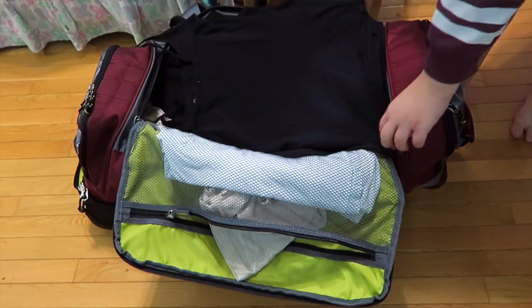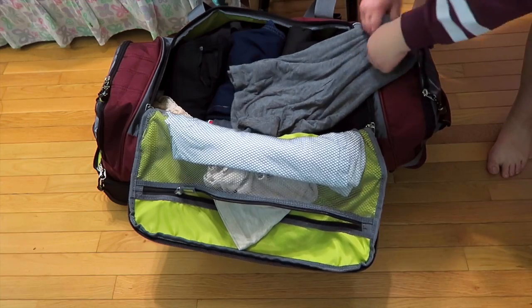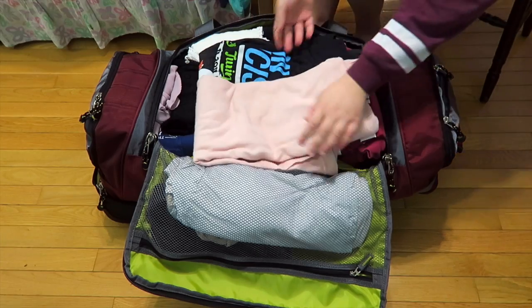I went pretty true to the Her packing list for Semester at Sea. I'll link it down below. Kind of adapted a little bit for me. Personally, my wardrobe is very much a lot of black, a decent amount of gray, dark gray, and then a little bit of light pink or mauve. So that's kind of what my packing looks like.